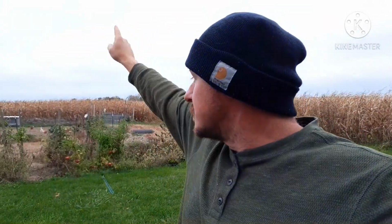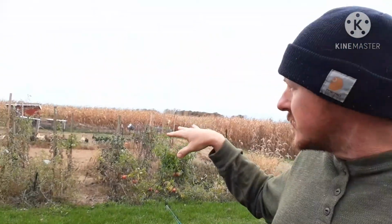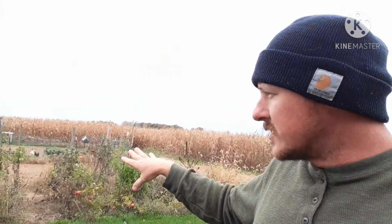And then next year, the portion where they have been is gonna be tilled, and that's gonna be the food garden. One of my like six gardens that I have. I'm getting ready to put fencing around this part of the garden so that we can put the chicken coops over here and move them all over here for the winter.